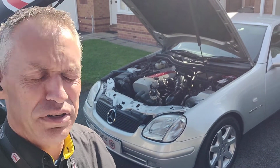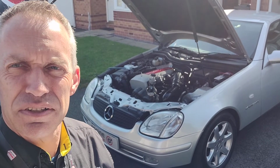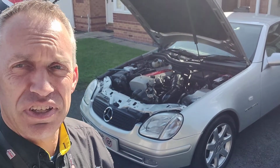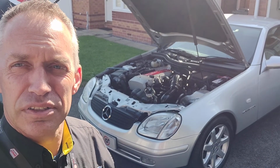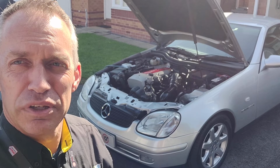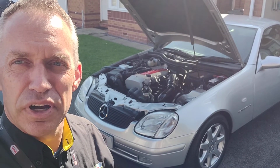We've got a vehicle from the 90s here, Mercedes SLK230, 1998, 2.3 petrol, 46,000 on the clock. This has not done many miles at all, this one. Been meticulously looked after by the owner and previous owners, I'm sure. Running very nicely, actually. We have managed to find the diagnostic port.